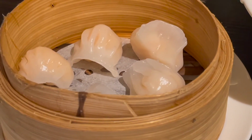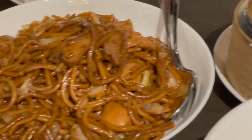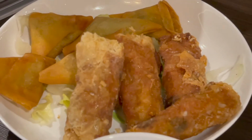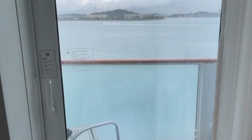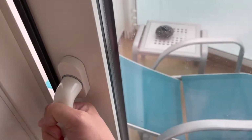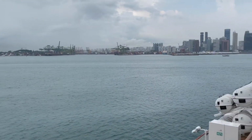We have a bowl of porridge, hagao, noodles, meat bun and kaya bun, some fritters, and that's it. Back in my room, I go out to the balcony again. We are now back in Singapore.